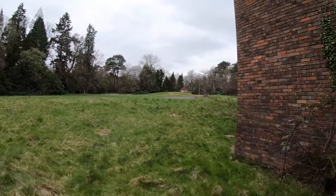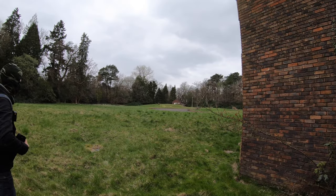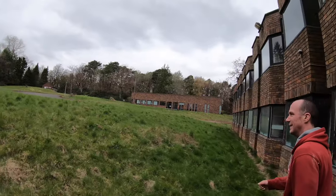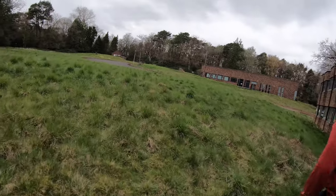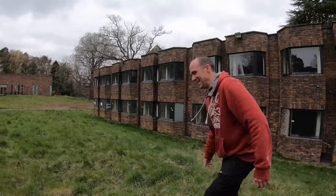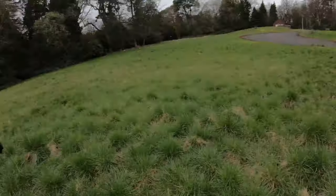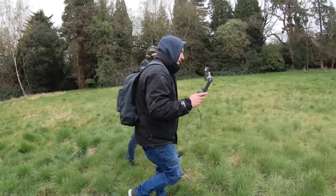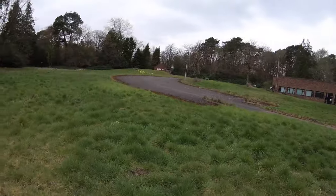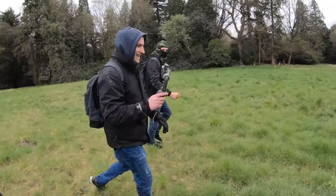Who's that up there, guys? It's Matt, isn't it? That's Matt with his umbrella. Yep, bang on. Oh, that's so annoying because we could have done it upstairs. How frustrating is that? Quick explore, guys. I think if you want to do the place, you have to keep coming back and doing the building part by part.